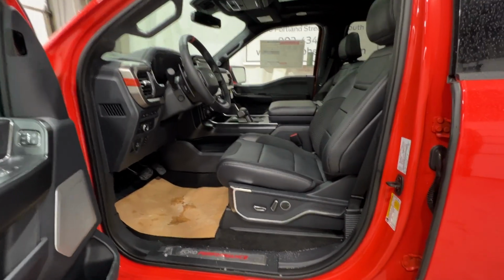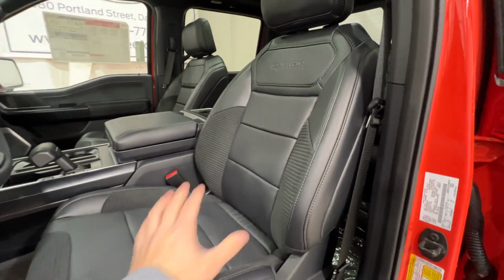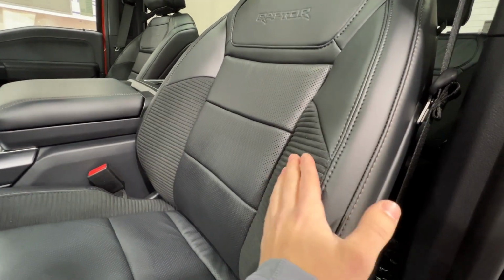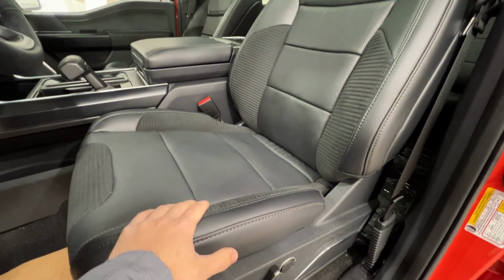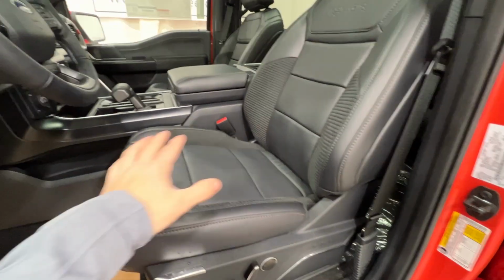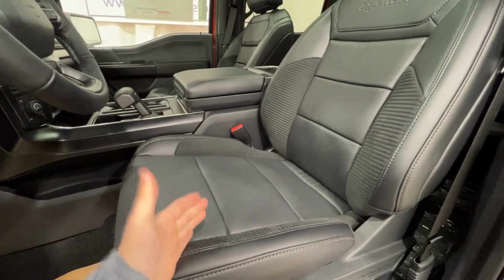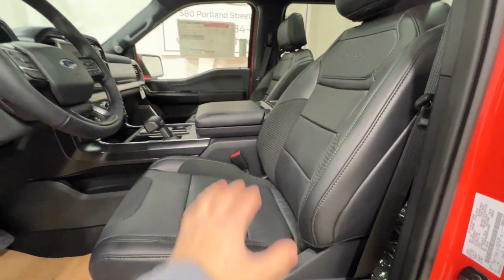And if we take a look at the interior of this Raptor, now the Raptors do have completely unique interiors. We'll start here with the seats, where we do have the Raptor bucket seat. It does have a suede material here on the outer bucket, and it keeps you in place when you're going around corners. We also have the Raptor logo there on the back. They're of course fully power operated. They're also heated and cooled, both driver and passengers, so very, very comfortable seats, and completely unique to the Raptors as well.